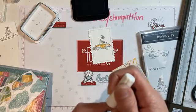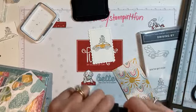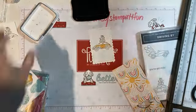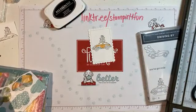So I'm going to do some fussy gluing. So I'm going to put the lid back on. Oh, see, I'm not the only one. Mary Lou says she talks to her paper too. Okay, then we're all in the same family. We're all in the same boat.